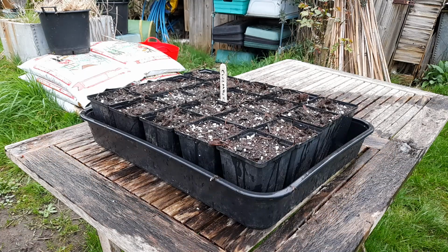That's 2 rows of pots of cucumber closest to us, and then the 2 rows on the far side are the yellow courgette. So as I said, there's 1 seed per pot in the courgettes and 2 seeds per pot in the cucumbers, and I will take out whichever is the weakest cucumber seed if there happens to be 2 that germinate. And we got really good germination last year, so fingers crossed we do again this year.